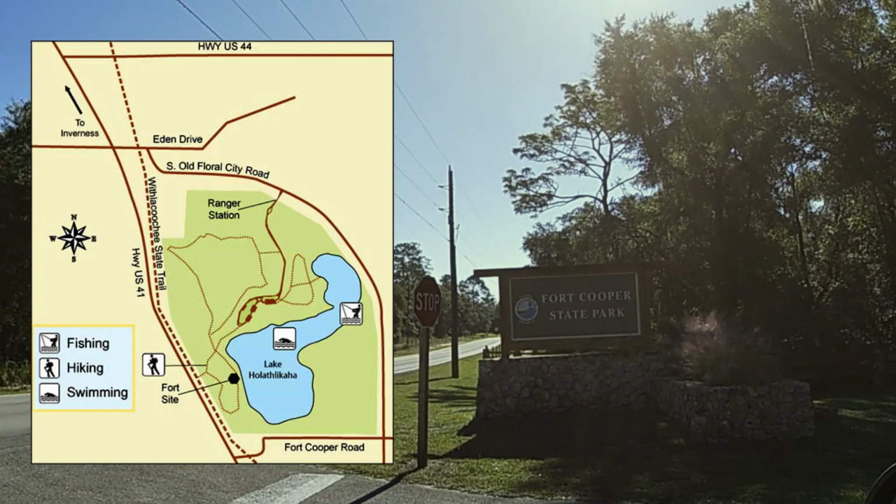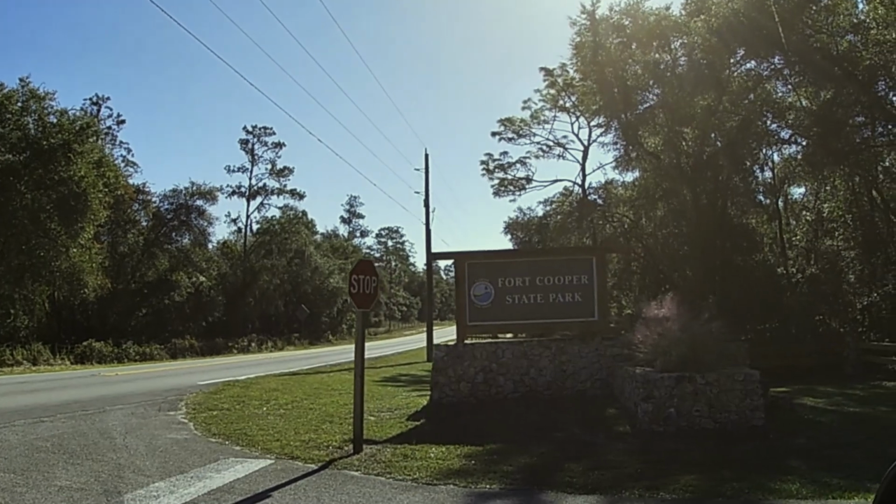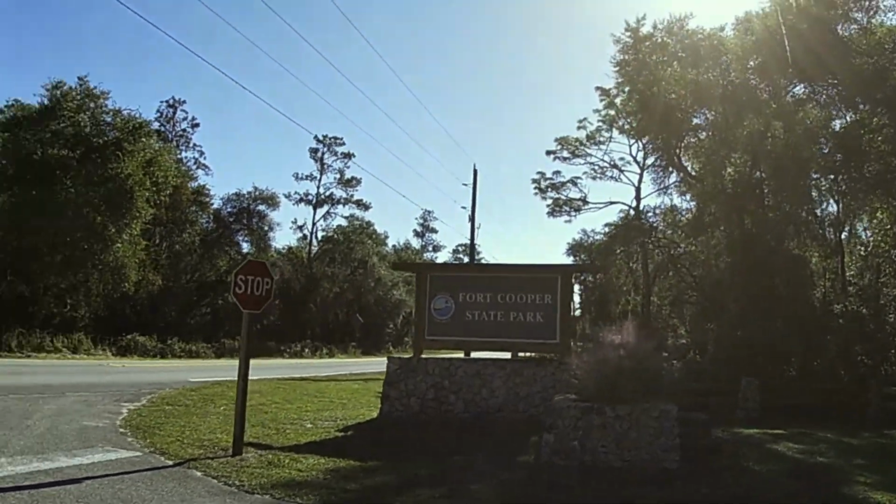So we are here at Fort Cooper State Park. Let's go check this state park out. It's our next one that we're doing here, state park number 2. Let's go make some memories.